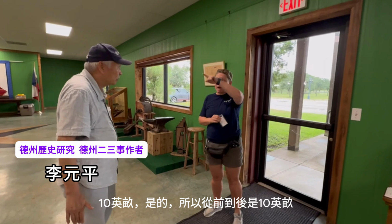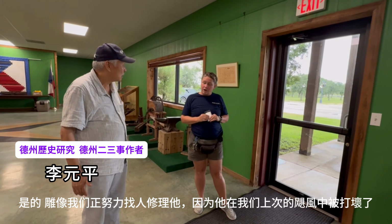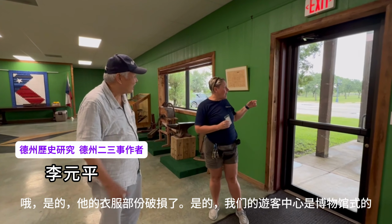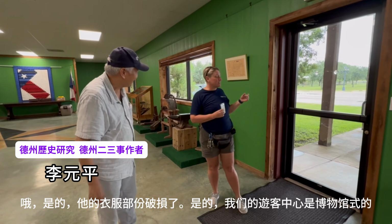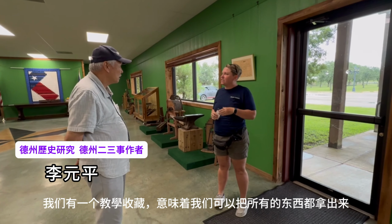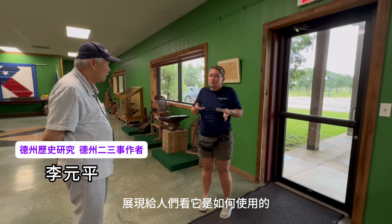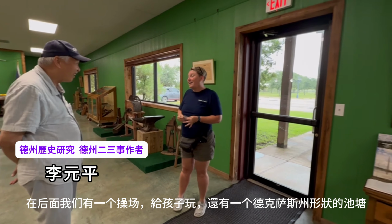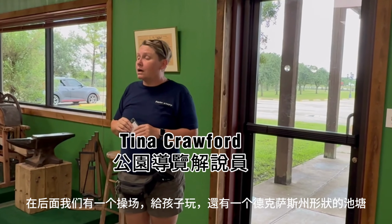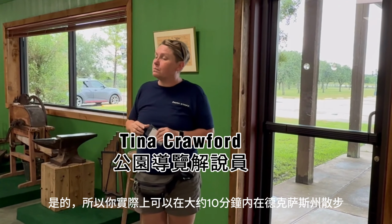So from front to back, it's 10 acres. Yeah. We have the statue, and we're working on finding someone to fix him because he got beat up in our last hurricane. And so the clothes are some broken. Yeah. And then our visitor center, which is museum-esque. We have a teaching collection, which means all the stuff in here we can pull out and show people how it works. Yeah. And then in the back, we have a playground for the kiddos, and we have a pond in the shape of the state of Texas. Yeah. So you can actually walk around the state of Texas in about 10 minutes.